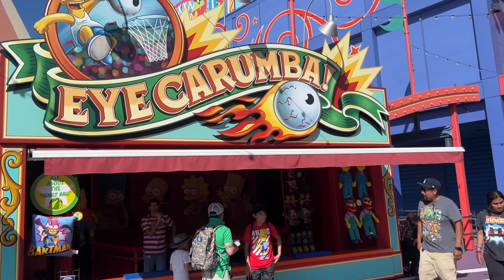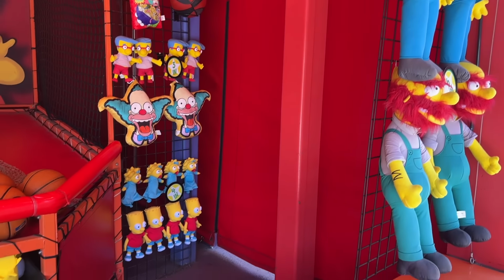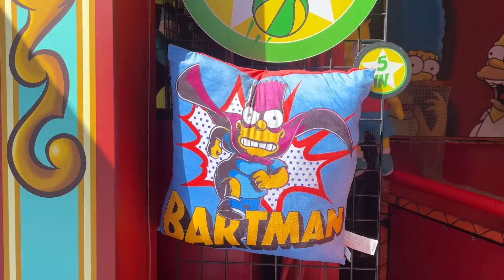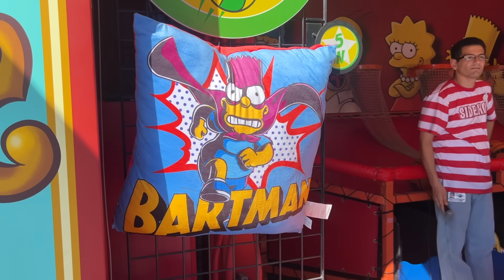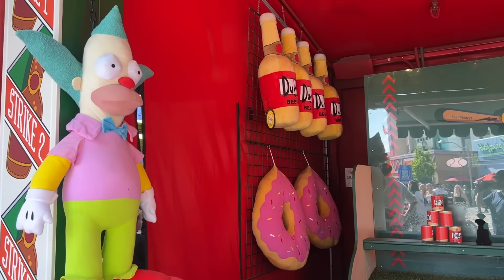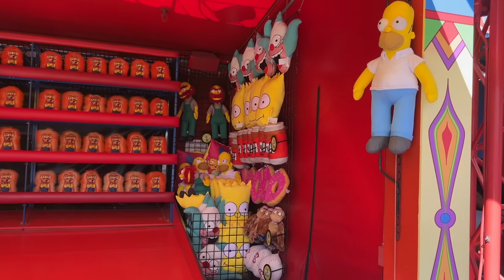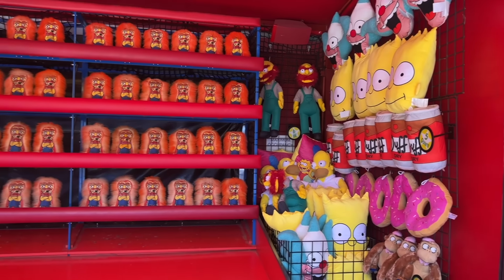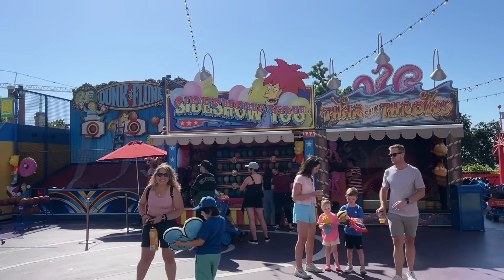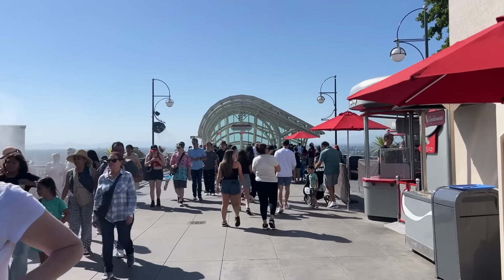They have a lot of Midway style games here in Springfield as well. Here's just a brief look at some of the prizes that you could win at iCaramba. Oh, look, they have a pillow down there. Ah, here's the pillow. Takes five in to win that. Bartman. Swing batter. This one is Wild and Willy. And I'm generally seeing it's the same sort of style of merchandise that is mostly available at all of these. So I'm not sure we're gonna look at all of them because there's a ton of games. And I mean a ton of different games through here. Time to head down to the lower lot, see what merchandise awaits for us down there.